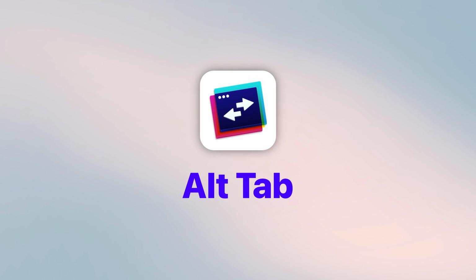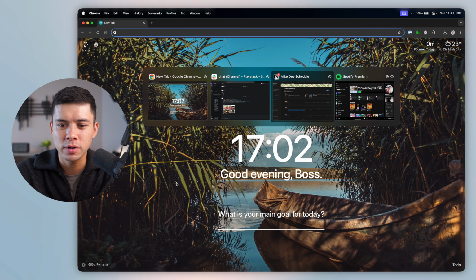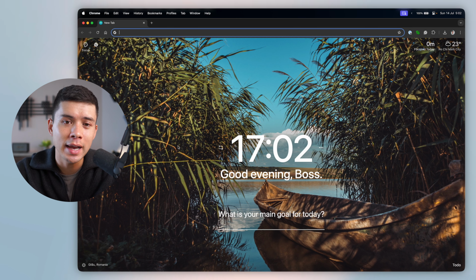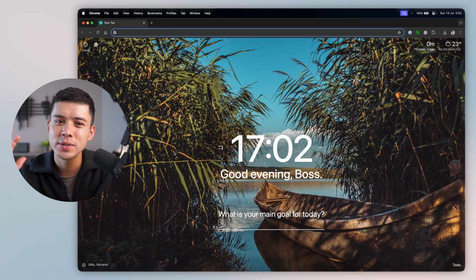The first actual productivity app that I'm going to talk about is called Alt-Tab. Around 2020, I moved from Windows to MacBook, and I know I was probably a few years late, but the one thing that I missed from Windows is that when you're alt-tabbing, you can see the previews of all the windows, and I really like this. MacBook's default doesn't have that, it just has icons. So I downloaded Alt-Tab, and it's one of the few apps that I've actually kept over the last few years. I use it every single day.